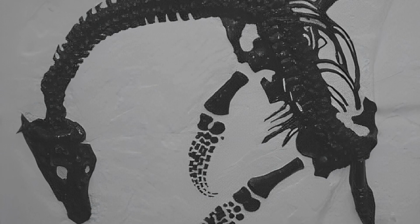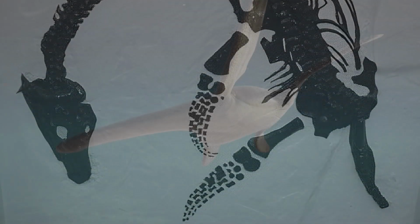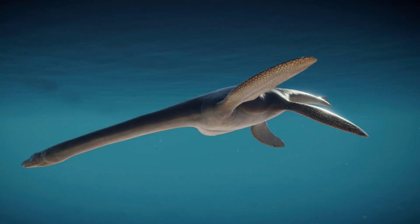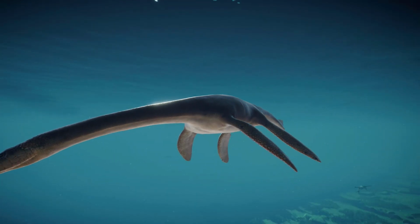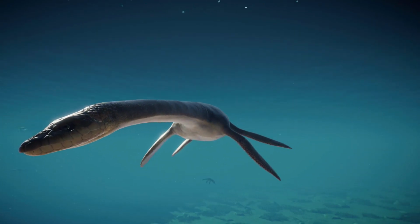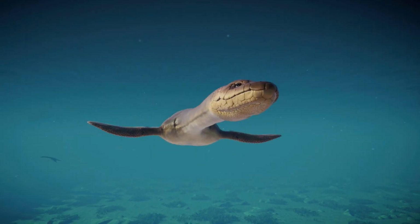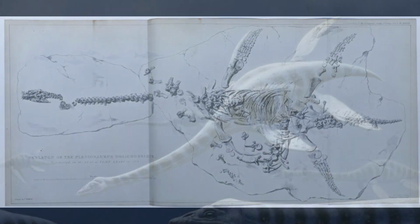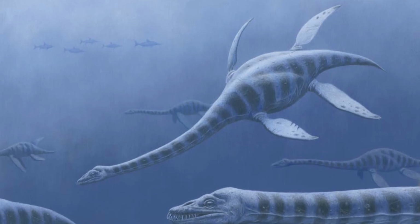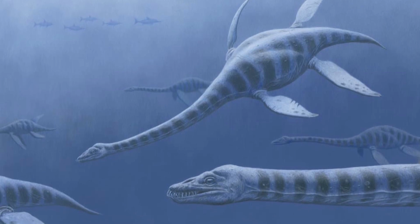The name was given by De la Beche and Conybeare in 1821. Plesiosaurus's name was taken from Greek, plesios meaning near or close to, and saurus meaning lizard, together meaning almost a lizard. As it was the first of these plesiosaurs to have been described, its name became the name of the whole group. But also, since its discovery, any similar remains that have been found were assigned to the Plesiosaurus wastebasket taxon.